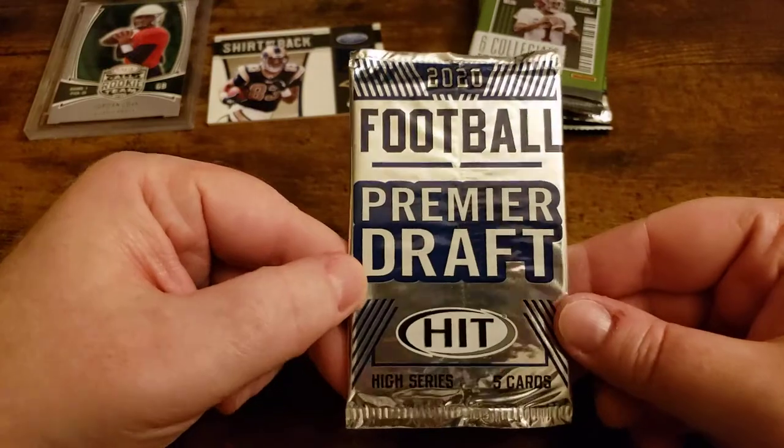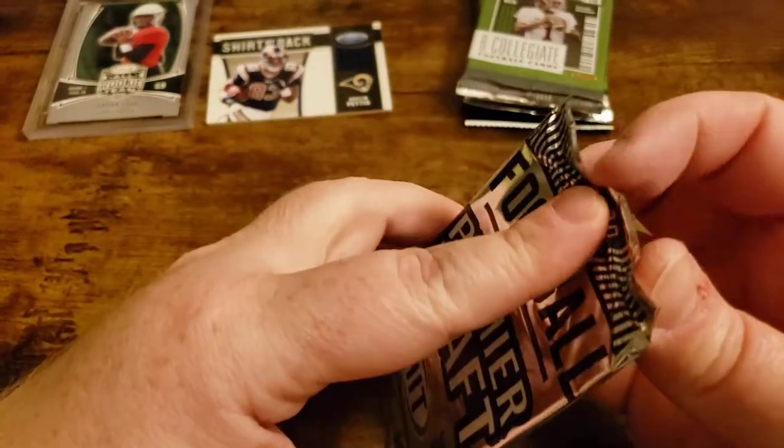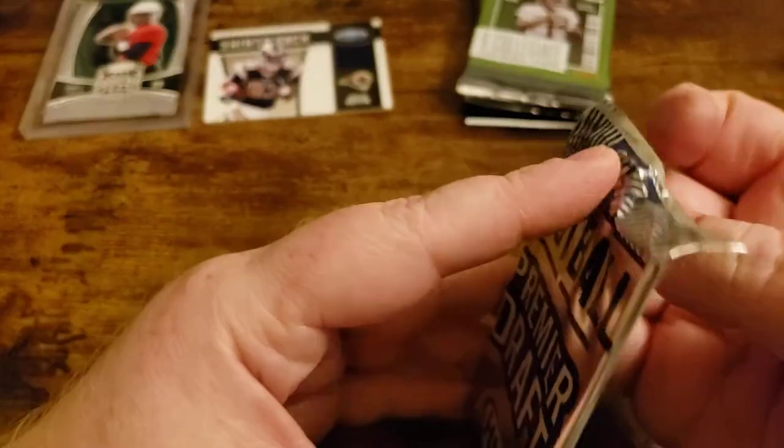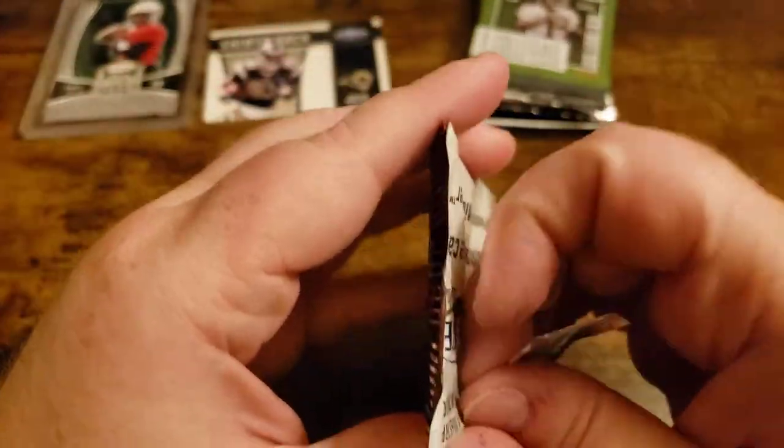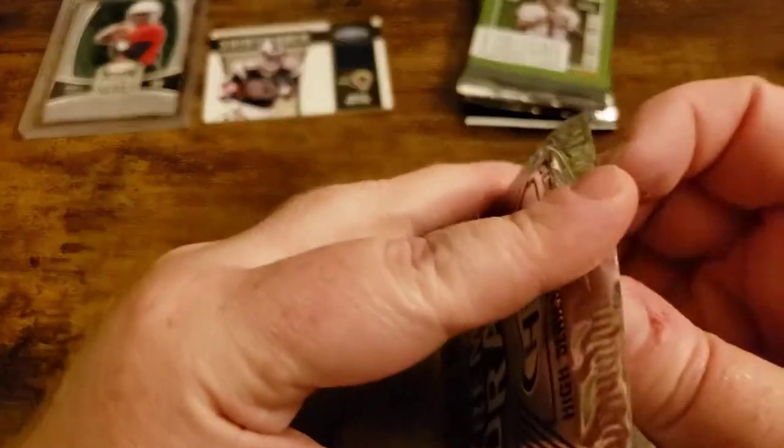Now, this is the first one of the premier draft that I've opened. I've opened the first one I did in one of my previous boxes, but I've not had this specific high series pack yet. And that did not open very well.